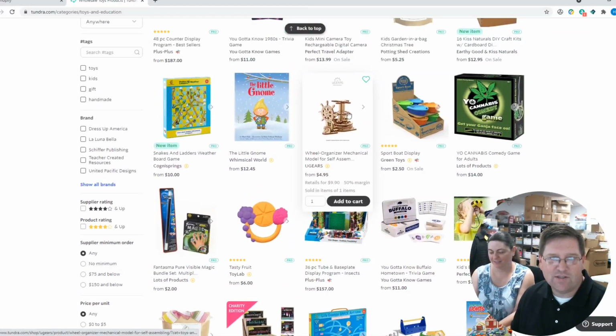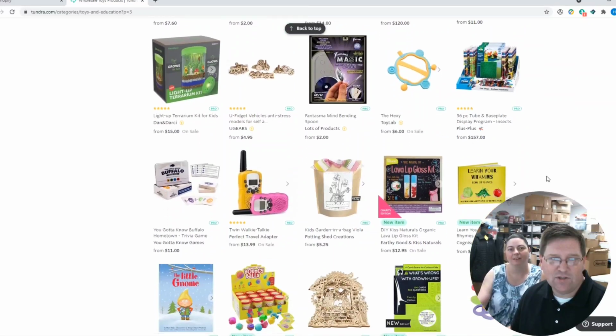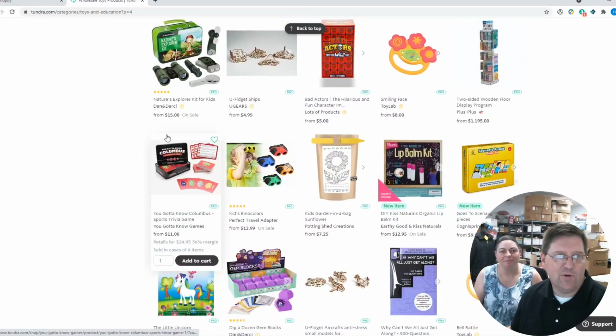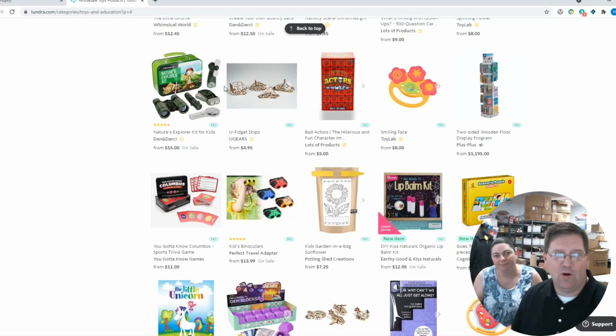Here's some of the U-Gear stuff. We buy some of the U-Gear things there. But all kinds of different toys. You just keep on going down. Walkie-talkie. Let's see here, going down through here. If you look at this Nature Explorers kit right here, it might not be the best time to buy that right now because it's getting into the winter time.